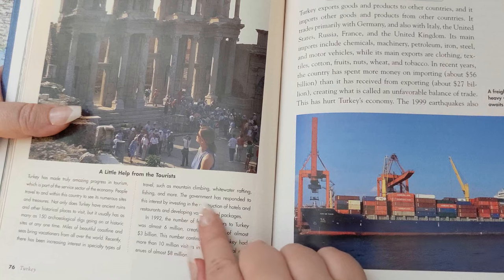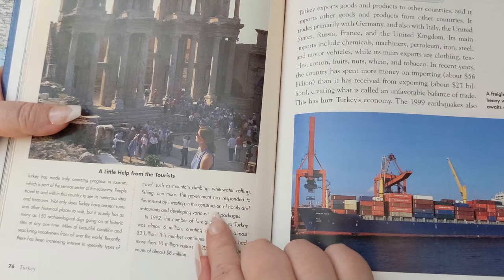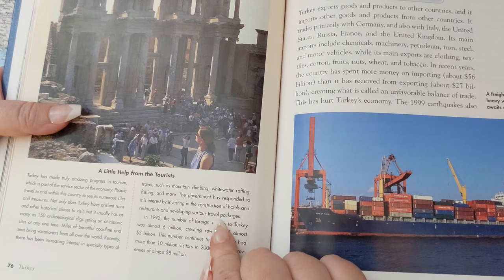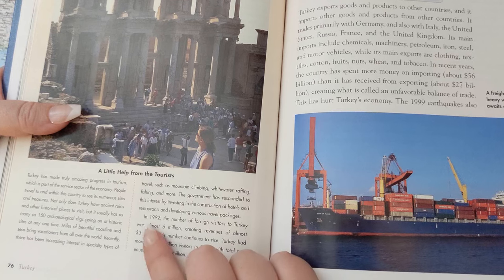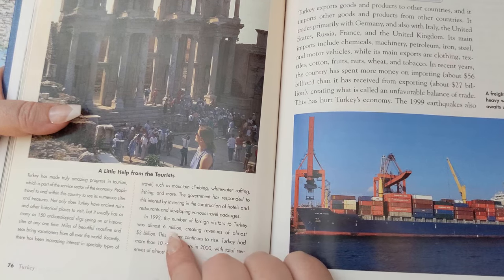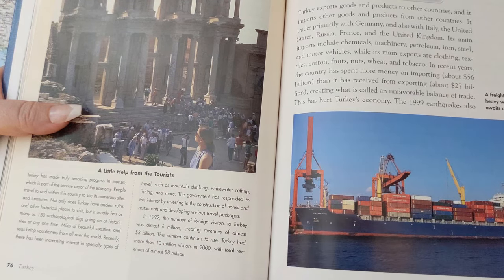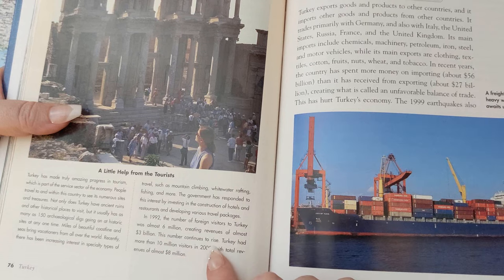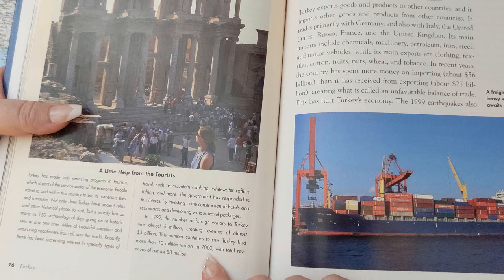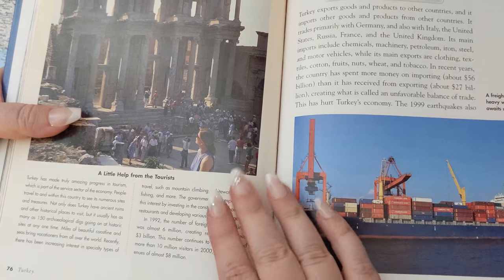Recently, there has been increasing interest in specialty types of travel, such as mountain climbing, white water rafting, fishing, and more. The government has responded to this interest by investing in the construction of hotels and restaurants and developing various travel packages. In 1992, the number of foreign visitors to Turkey was almost 6 million, creating revenues of almost $3 billion. This number continues to rise. Turkey had more than 10 million visitors in 2000, local revenues of almost $8 million.